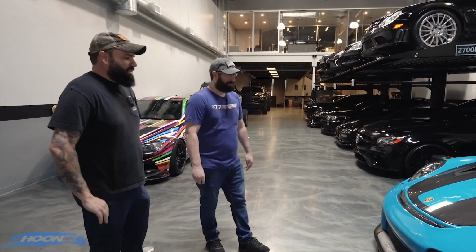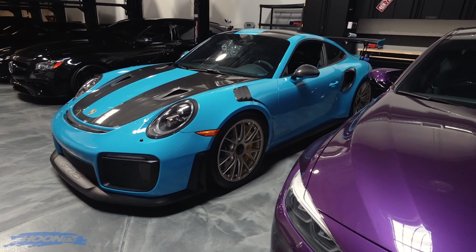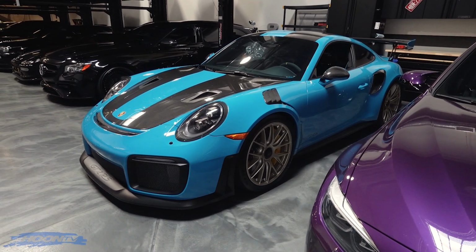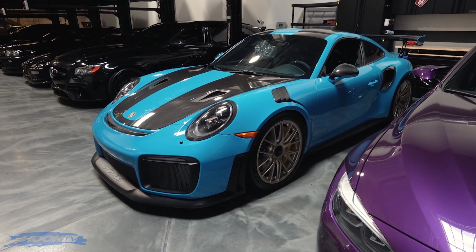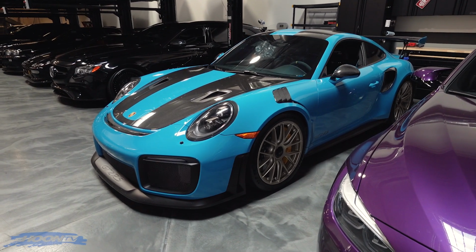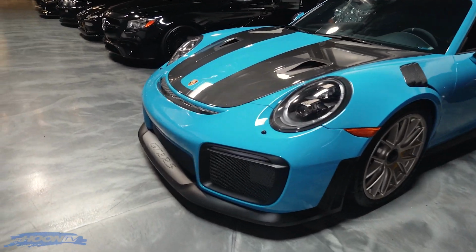So she loves this car, man, and she's always wanted a Miami Blue GT car. And when we bought this, the GT3s were kind of going crazy, but GT2s were still at a more attractive price point. They hadn't gotten so nuts. So we ended up picking this one up, and it's been a wonderful car.